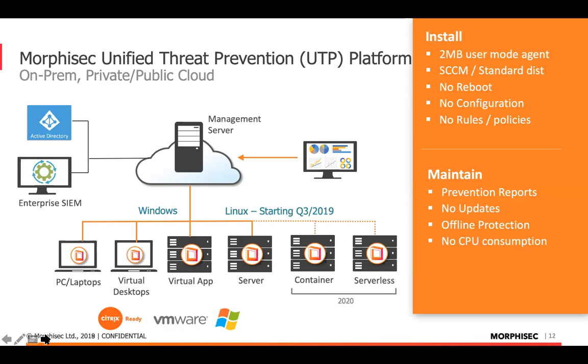Once the agent is installed, from that moment, security and IT managers have to do actually nothing. No reboot, no configurations, no rules or policies to set up. This is extremely different than alternative systems, which may take half a year to a year to stabilize against collision with applications or producing false positives. Our customers install 3,000, 4,000, 5,000 endpoints a day, and they're up and running, protecting the users from day one.